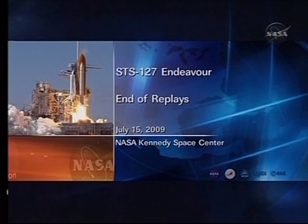And Roman, while I've got you, we're looking at a preliminary TIG of 3:35 for the NC1 burn. 335, thanks.